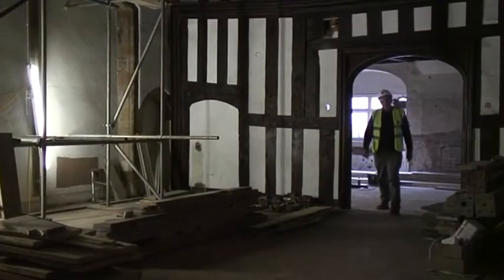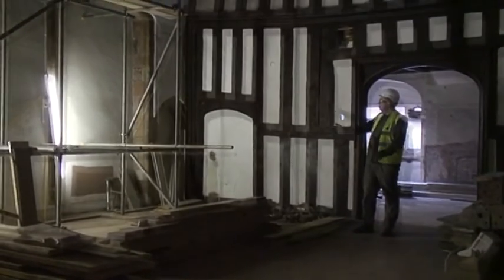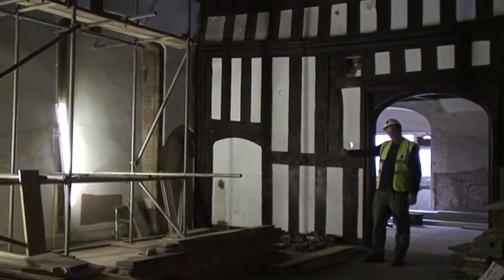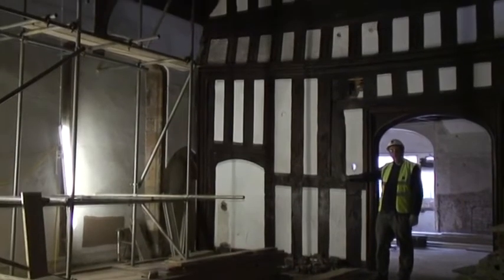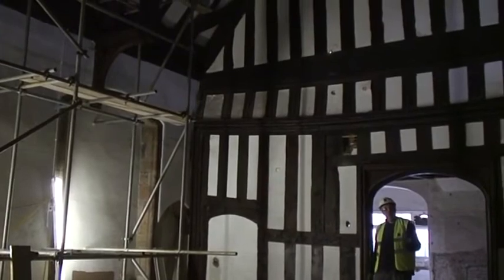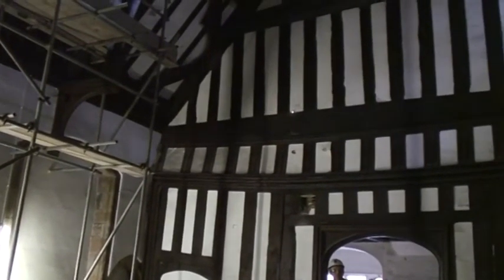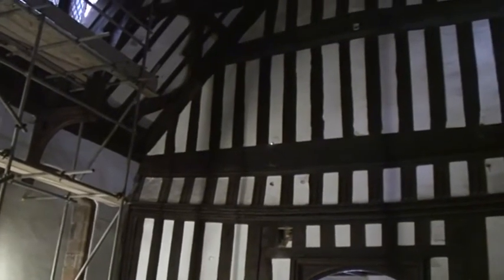I'm now entering the hall of William Vaughn, wool merchant. The walls, the windows, the doors of this fabulous room were built round about the 1290s. But in the 1470s, this fantastic roof above me was constructed, and the screen behind me was installed. Now this room's gone through many changes.